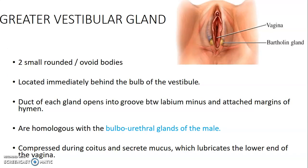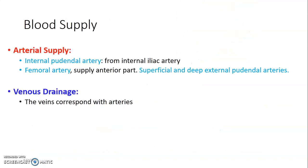The greater vestibular glands, also called the Bartholin's glands, are two small rounded ovoid bodies that are located immediately behind the bulb of the vestibule. The duct of each gland opens into the groove between labia minora and attached margins of the hymen. The greater vestibular glands are homologous with the bulbourethral glands of the male. They are usually compressed during coitus and secrete mucus, and this lubricates the lower end of the vagina.